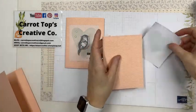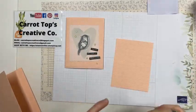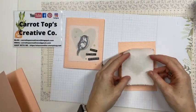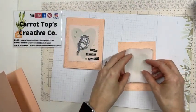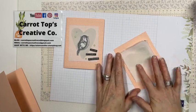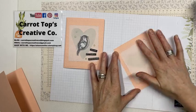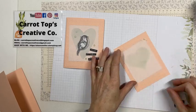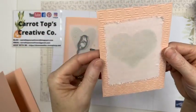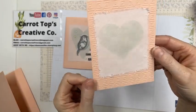Okay, so we got that done. And because it's adhesive backed, we can just peel it off and stick it right to the front of our card. How easy is that? And if you want more of the frayed edge, you go crazy with your pokey tool and create that look. But I think mine looks pretty good. And I like that because it looks like a piece of fabric on there, which it is because it's linen. But it kind of just gives a different look to the front of the card.